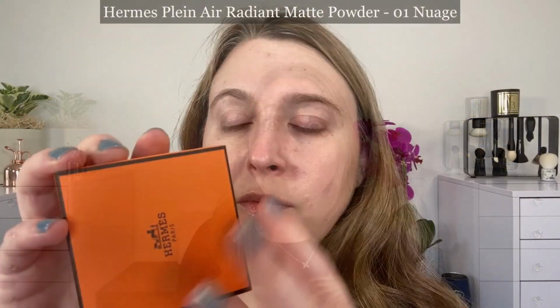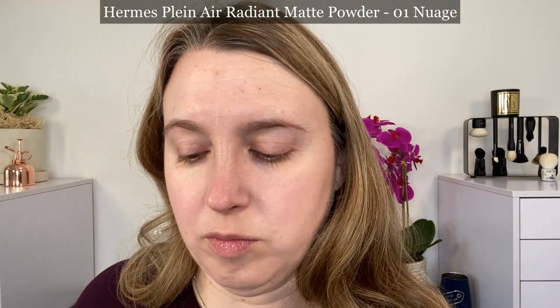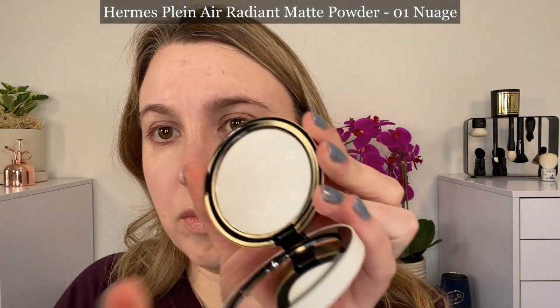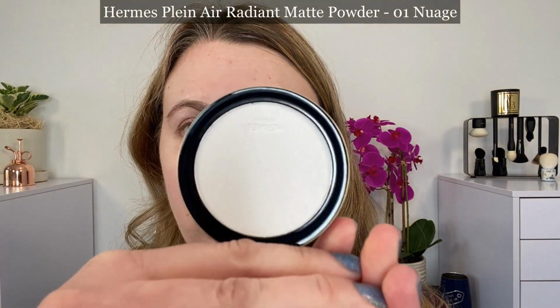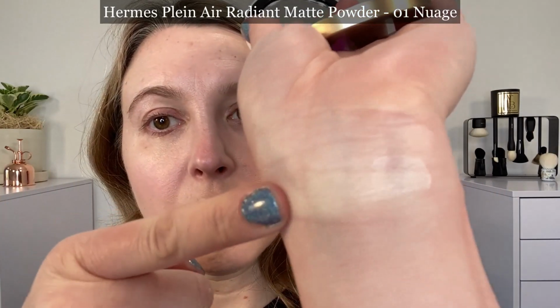And I do have a swatch here. Let's just go over that a little bit. Now, this powder here is 6.5 grams or 0.22 ounces. It's made in Italy and it has a 1-year shelf life after opening. And this is considered a luminous matte powder.